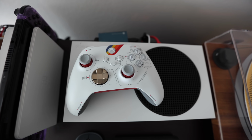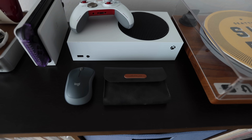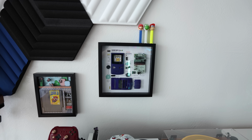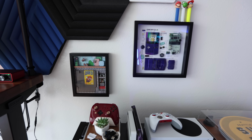And then if you look at the back, you can see I have my external hard drive with all my ROMs on it. So if I want to play retro games on the Xbox, I can still do that. I have a full setup video for that as well. I've also got a cheap mouse and an adapter pack from JSAUX, which helps me with some of my videos as well. On the wall, I've got a deconstructed Game Boy Color, as well as this motif for 3D relief here from Super Mario Bros. 3.